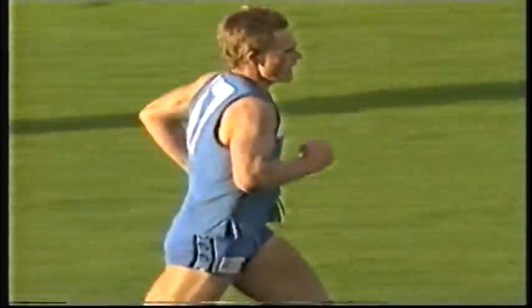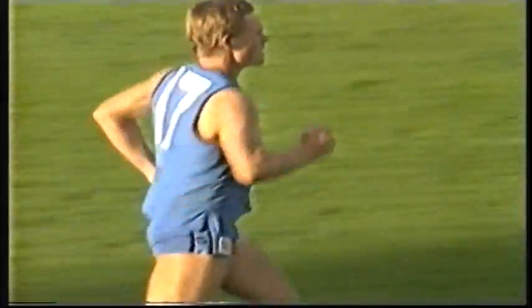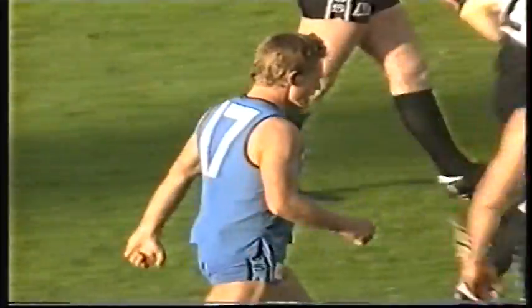Through goes Martin. Derrington's on the end of that. Kick a goal if he's good enough. The left foot moves straight through the centre. First goal from his 7th kick. Fine start to the third quarter by the Blues. 9-7, Port Adelaide 5-4. Well, the Blues are starting off where they left before half-time.